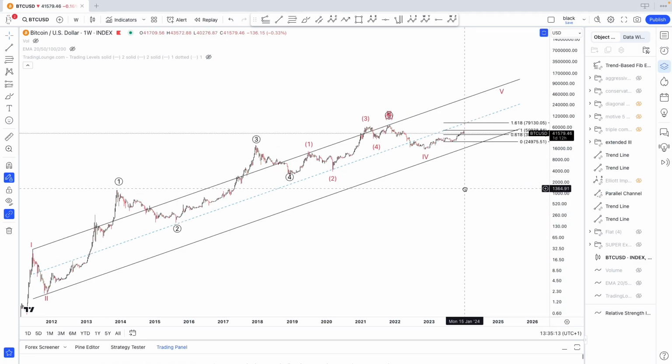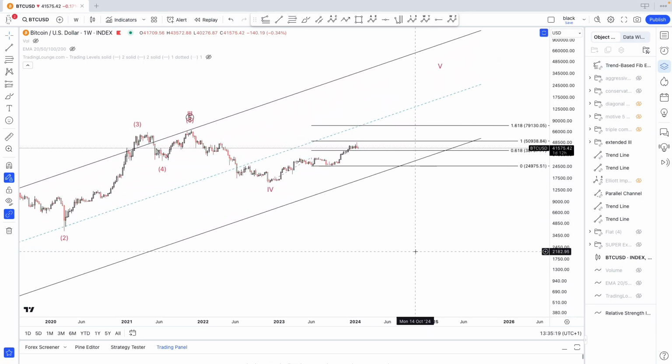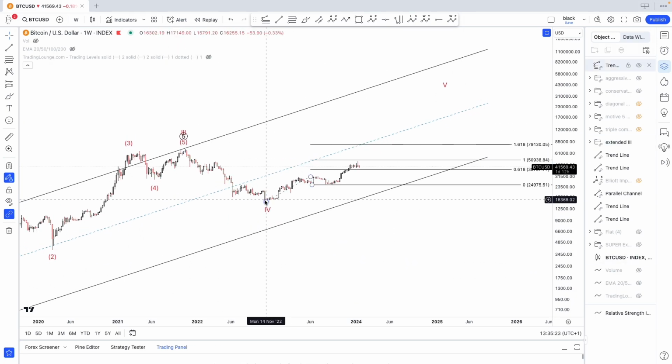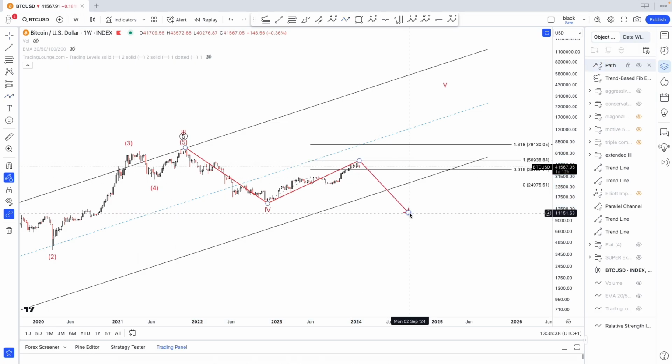Now, before we get started into the lower time frame count, one thing that is worth saying, and that I have been saying for quite some time now, ever since we started moving higher, is that there's still a possibility this is some sort of wave A or W. This is some sort of wave B or X. And we could see further downside into wave C or Y.